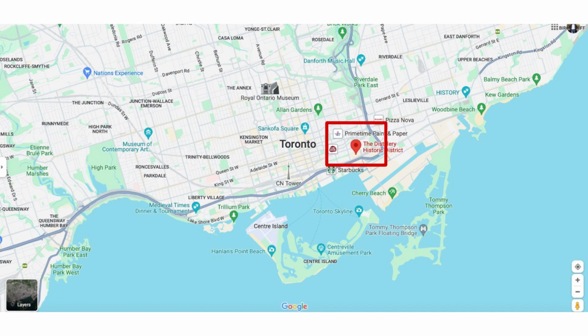Speaking of neighborhood, right now we're in Distillery District. It is a very nice area and it's actually one of my personal favorites. The reason being, it's got a very vibrant feel to it. It's got very nice bars, restaurants, coffee shops, art galleries and much more.